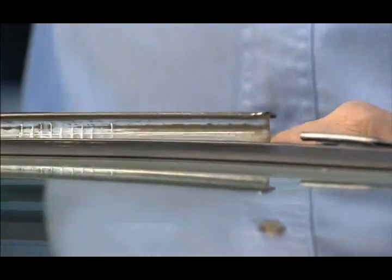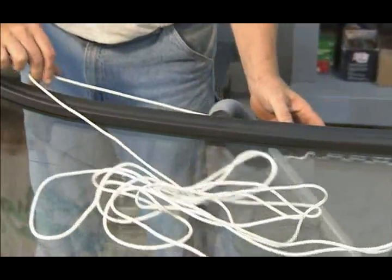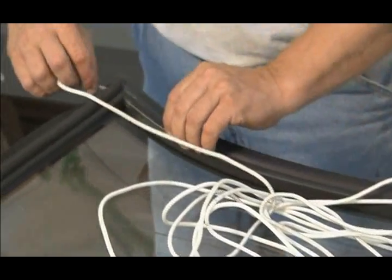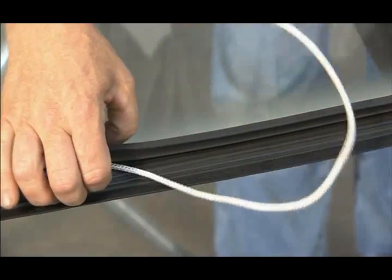But that rubber, the reveal molding, has a leg that has to go behind that glass. And now it's time for the rope trick. You put the rope in the groove for the rubber leg that's got to go over the pinch weld. What are you spraying on there?